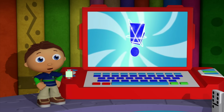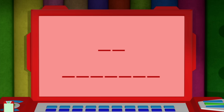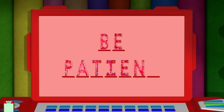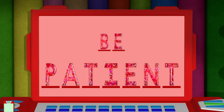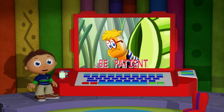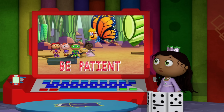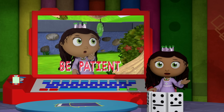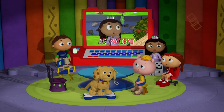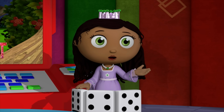Super duper computer, give us our super story answer. Read the letters with me. B, E, P, A, T, I, E, N, T. Be patient. The super story answer is be patient. But why? Because Tilden had to be patient and wait until it was time for him to finish changing into a butterfly. So my question is, what should I do if I want the butterfly in my garden to come out now? And your answer is... Be patient. I guess I'll have to be patient and wait until the butterfly is ready.